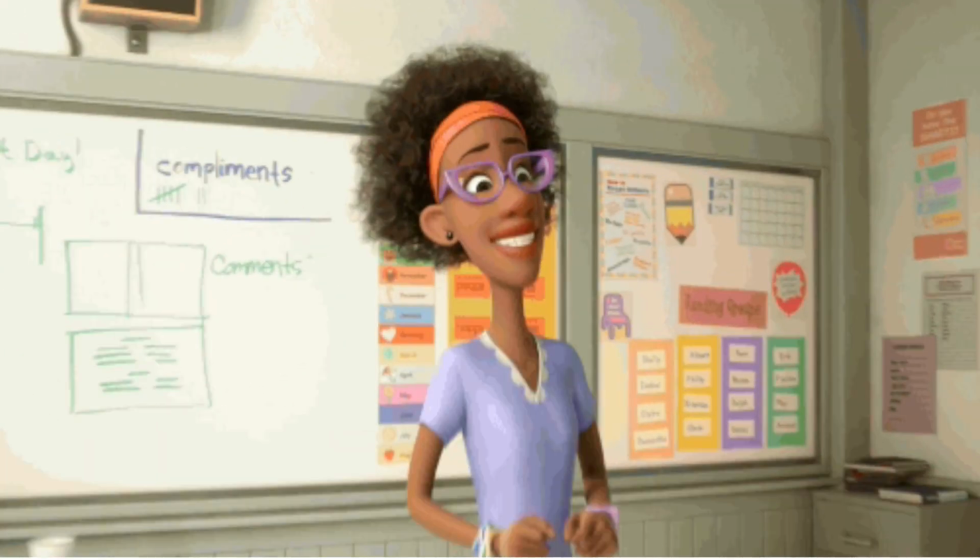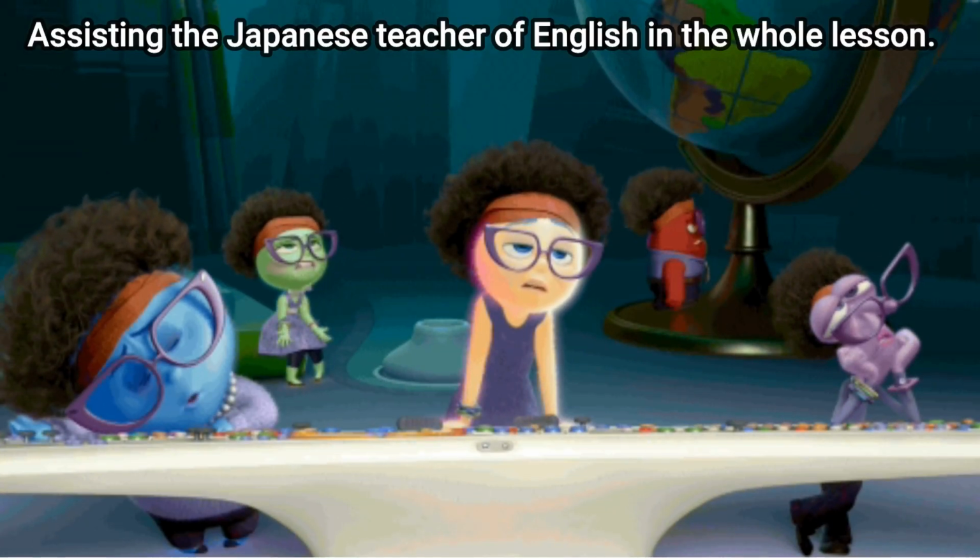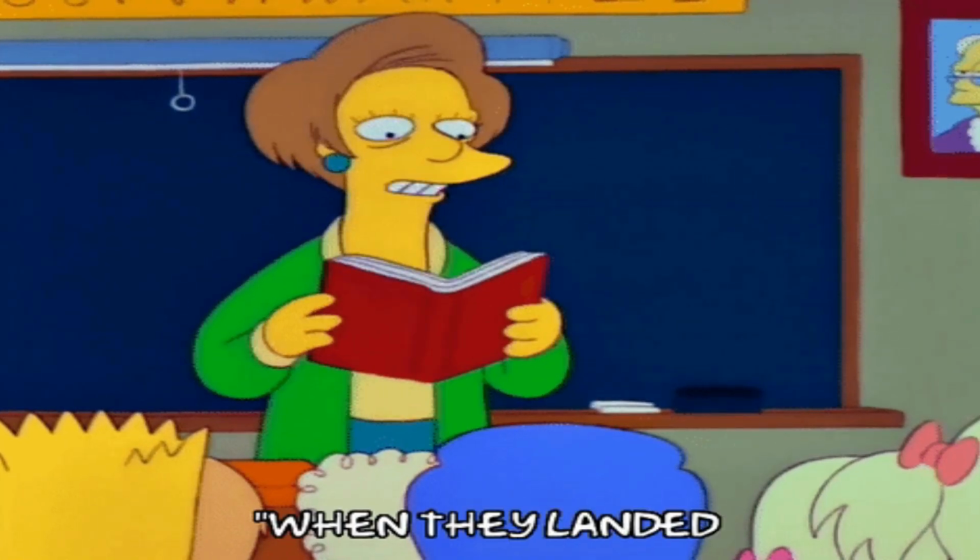Now the second one is the T2. For the T2, your JTE, or the Japanese teacher of English, is the one leading the class, but you as the T2 are going to assist in the lesson. For example, your teacher could ask you to read a passage and your students listen to you, or they repeat after you. It's like you're modeling how to say and read the sentences. So it's practice time for the students.